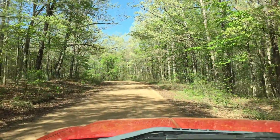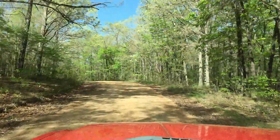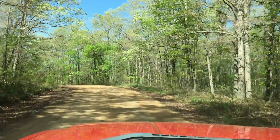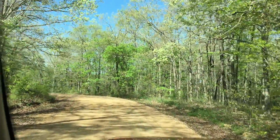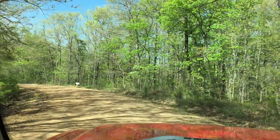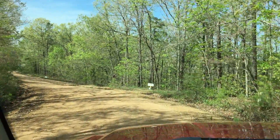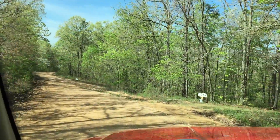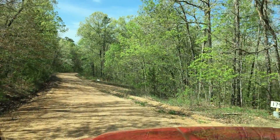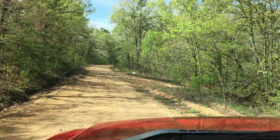So we're getting close to the river property. We came out of Willow Springs and took Highway 76 to the west for about 6.5 miles. And then we went left, or south, on Highway 181, and we went pretty much exactly 6 miles, and we took a right onto County Road 278, and that's the gravel road that we're on right now.